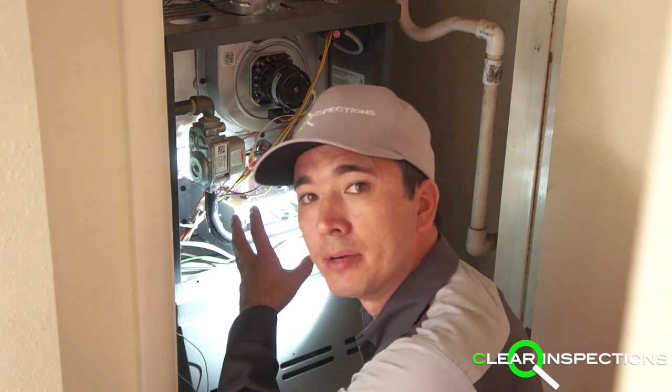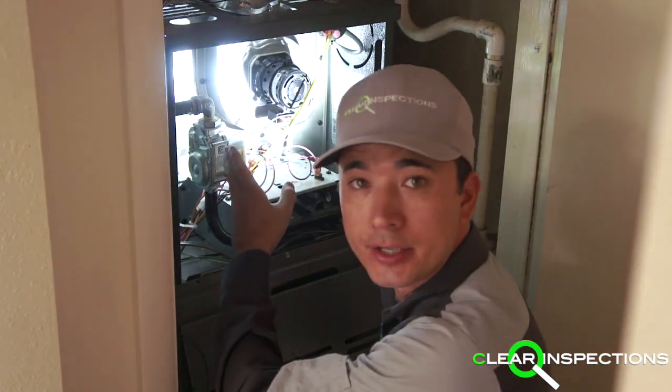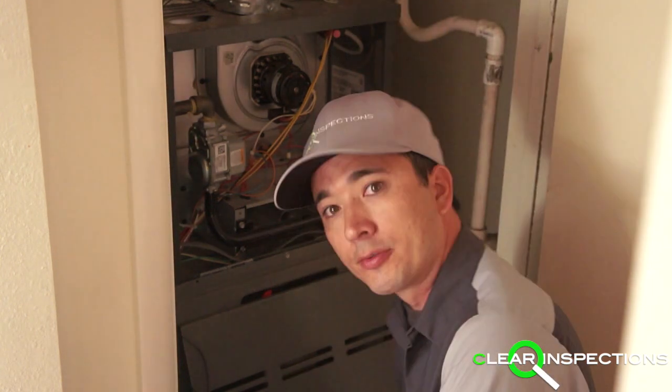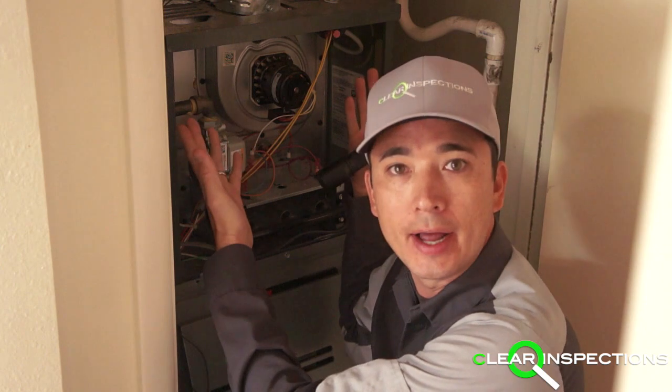I've removed the cover off of this furnace to show you the basics on how carbon monoxide can enter into the home. This is the burner assembly where natural gas is ignited and sent through what's called a heat exchanger, which is basically like a shell. Hot gas moves through the heat exchanger and gets vented to the exterior. Air from the house blows across the outside of the heat exchanger and gets hot. And that's how your furnace works.